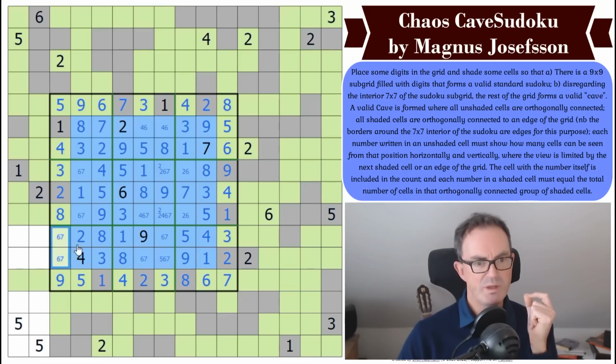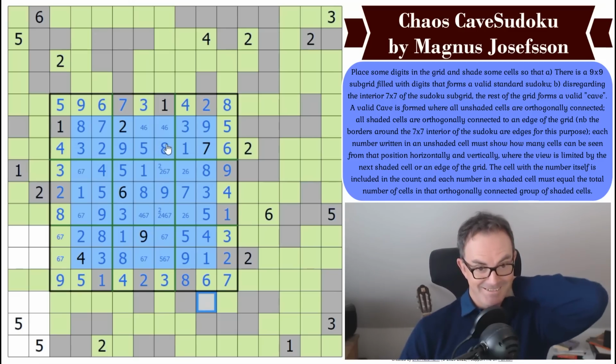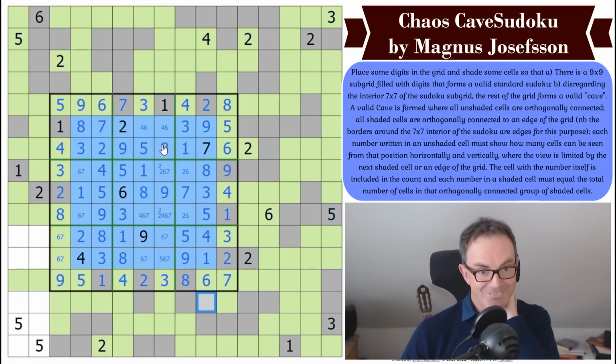4, 6, 7. It does seem to all be about 6s and 7s, though. Oh no. 2, 6, 2, 6, 7. There's definitely a 4 in here. Is there anything else that influences this middle grid? I can't. I don't know. Okay.